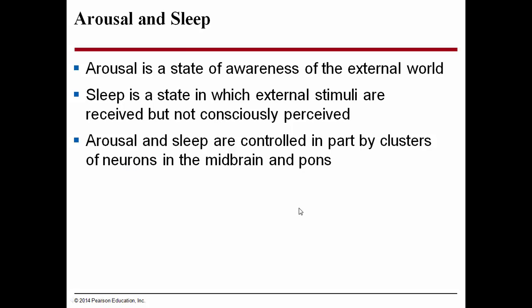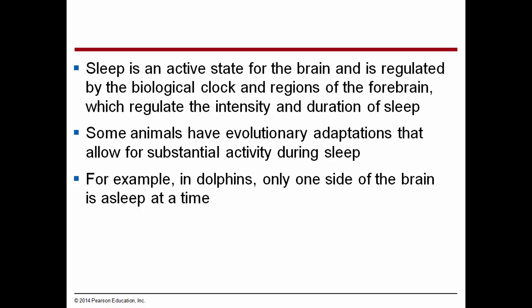Arousal and sleep. Arousal is a state of awareness of the external world. Sleep is the state in which external stimuli are received but not consciously perceived. Arousal and sleep are controlled in part by clusters of neurons in the midbrain and the pons. Sleep is an active state for the brain and is regulated by the biological clock and the regions of the forebrain, which regulate the intensity and duration of sleep.